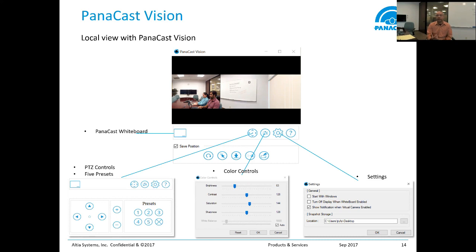Panacast Vision is an application that you can download. It's available for Windows and will soon be available for Mac devices as well. Once you download and launch it, it is basically your virtual camera. If the camera is connected to the computer, it immediately detects the Panacast camera and displays the video in the Panacast Vision video window.